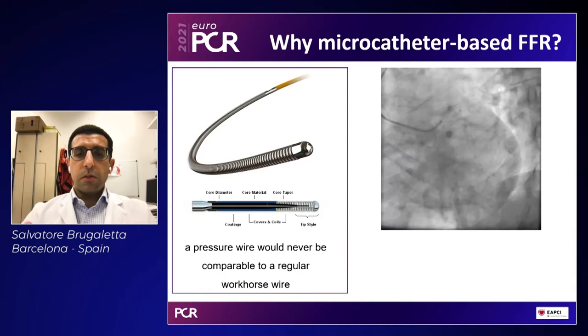First of all, we should ask ourselves why we need this microcatheter-based FFR. To me, there are two main reasons. The first one is that when we use a pressure wire, a pressure wire will never be comparable to a regular workhorse wire, like for example BMW. In a conventional wire that we use in our daily practice, there is much technology. We have different materials, different coils that are combined between them, giving the regular workhorse wire very good trackability, navigability, and torqueability. Instead, the pressure wire doesn't have such high technology, so it's very difficult to torque and navigate inside the coronary vessel.